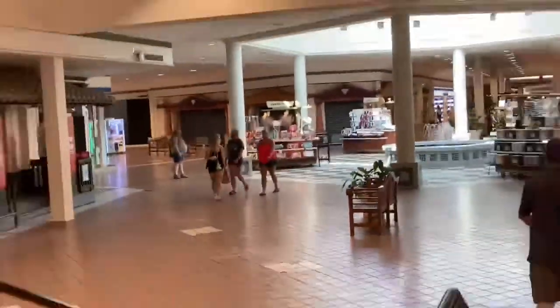Ooh, Snoopy, I love Snoopy. Even though I'm 19 years old, I still love Snoopy stuff. And right here, I think it used to be a jewelry shop, but now it's fully vacant.